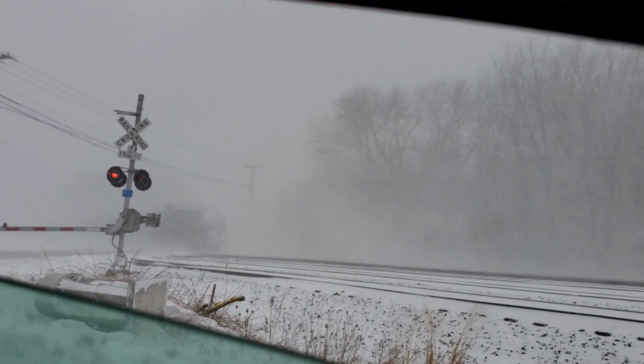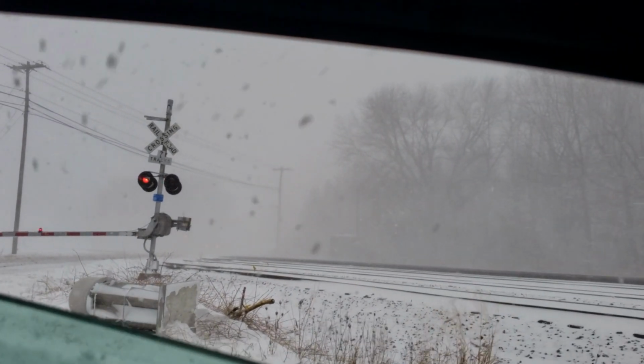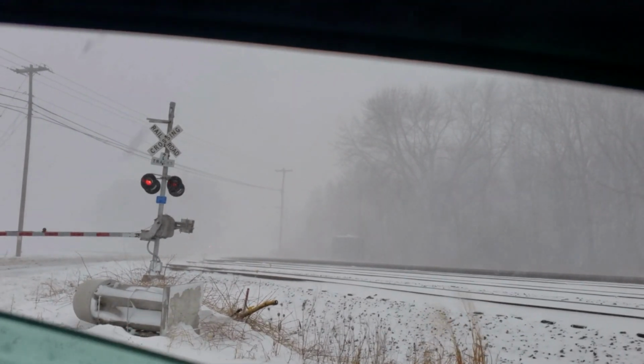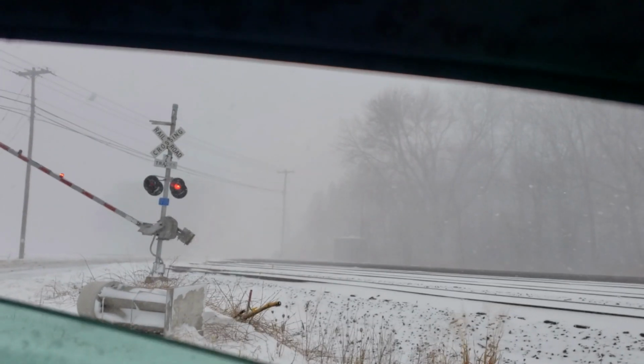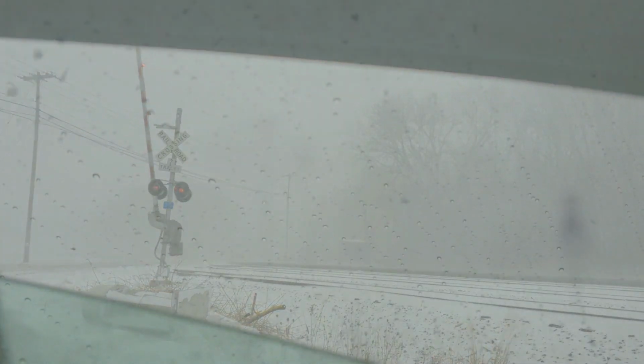There's the end. I would zoom in down there, but you wouldn't be able to see it. Number is 92788.